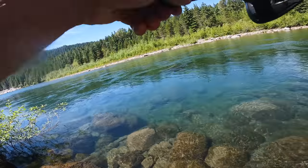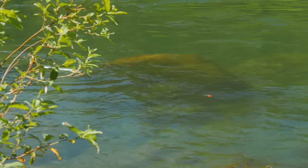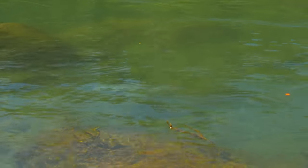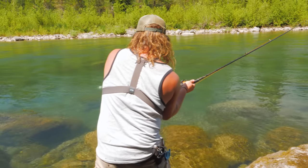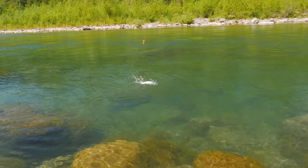Oh my God, it's absolutely massive. What is that? I think it's a steelhead. Whatever it is, it's very shiny. It's a very shiny thing. Oh, it is a steelhead. Come on, give me a jump, baby. Oh wow, look at this thing. Holy moly, everybody.